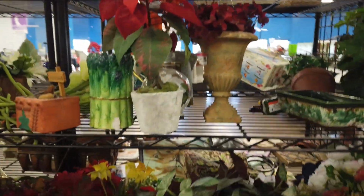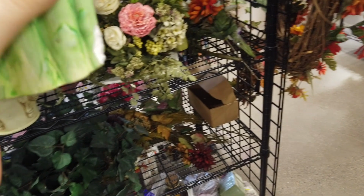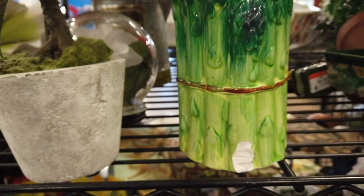And then I saw this asparagus vase, and I got really excited because I knew it was likely Otagiri, but it had that giant chip on the front, and it just made me so sad. I was like, no, don't do this to me. But that's okay. We just have to move on. Our hearts get broken a little and we just move on, right?